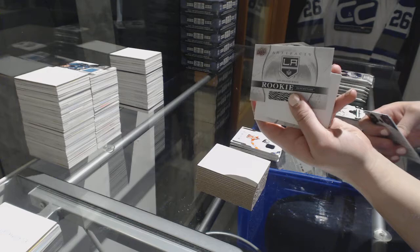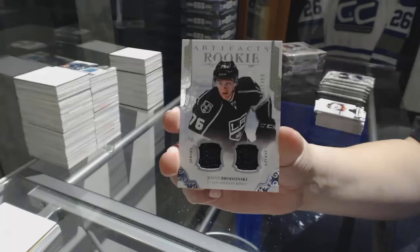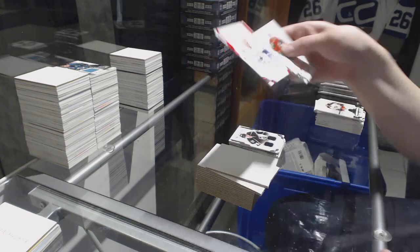Rookie redemption of the LA Kings. Boo, the Leafs scored. Rookie dual jersey numbered to 499 for the LA Kings, Johnny Brodzinski. Boo, the Leafs scored again. Come on, Philly. We've got a ruby rookie numbered to 399 for the Vancouver Canucks, Brock Boeser.